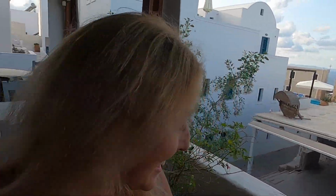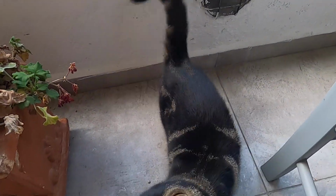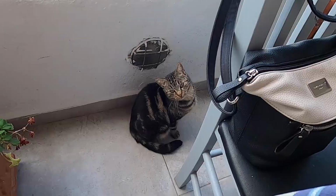But look, something else I love about here in Greece is these little guys everywhere. You hungry, kitty? I think the cat wants some dessert. So many cute cats. Anyway, dessert time. Do cats like creme caramel? Do you want creme caramel? So cute, they melt me.